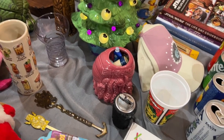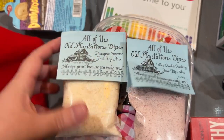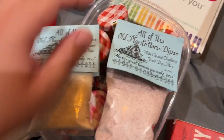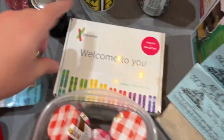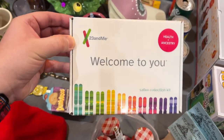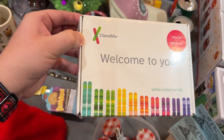Let's get back to all the rest of the gifts. My brother, Barry, gave these to Matthew. Pineapple fruit dip. You mix it with Cool Whip or something. And white chocolate raspberry fruit dip. It's from one of the Renaissance fairs that they go to all the time. This is a 23andMe kit, so Matthew and I can both trace our heritage and do some health assessments. And yeah, we're jumping on that bandwagon.